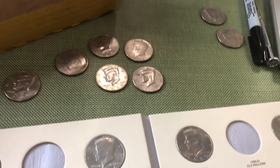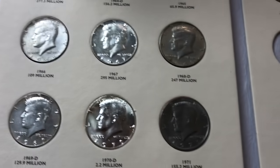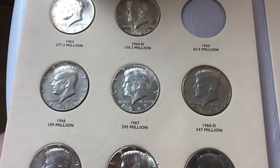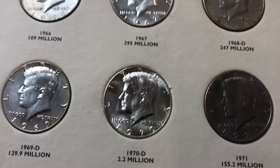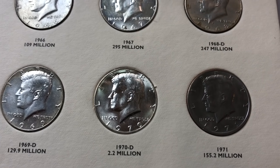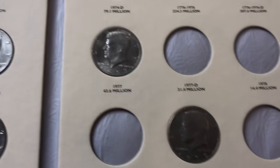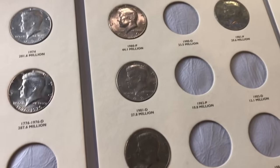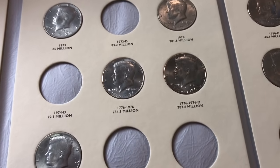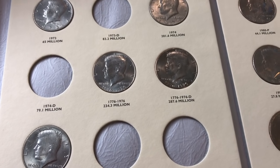Well, collectors, after each roll, I'm checking to see if I need any for my album. I had pretty much stopped collecting half dollars after I got a lot of the silvers, including some really nice condition ones, and this 1970D, which I pulled out of a roll many years ago. So I'm seeing how many I can fill that I'm missing, and then of course the rest will go back to the bank unless they're silver. All right, I'm going to keep going through this and keep opening up the rolls.